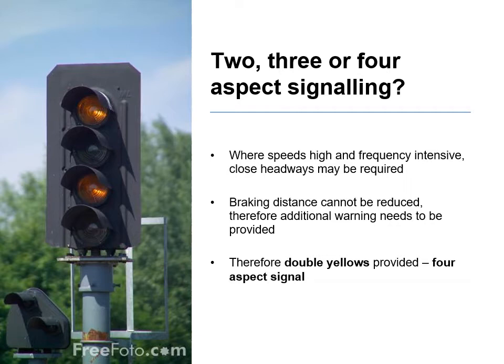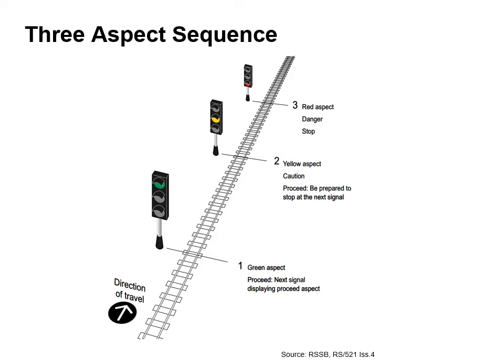So you can see the three aspect signal sequence. If we follow the direction of travel, the first signal is green, which means proceed. The next signal is displaying a proceed aspect. The second signal is yellow, which means caution. Proceed, but be prepared to stop at the next signal. And the third signal being red, which means danger or stop.